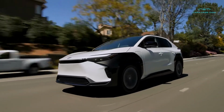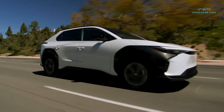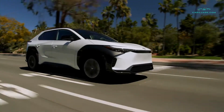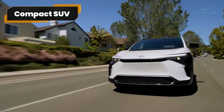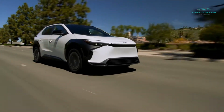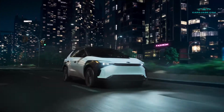Toyota has made its mark in the automotive world with hybrid technology, and now it ventures into the fully electric vehicle market with the 2026 Toyota BZ4X. This compact SUV, developed alongside the Subaru Solterra, is Toyota's first all-electric mass-market vehicle. The 2026 model brings notable updates.